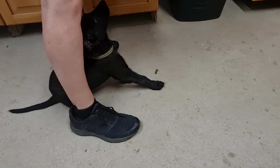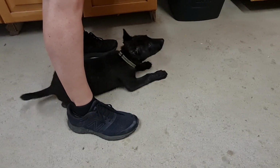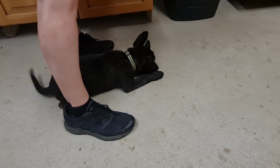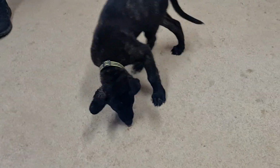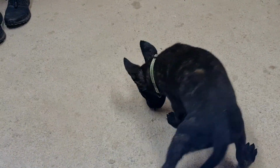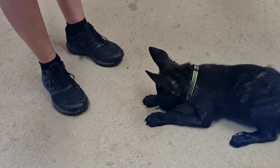He's very cute though. And they are rewarded. He knows the food comes from me, so that's why he looks up. And I just wait for him to look down. He's trying, and then he goes down. And then he gets his reward.